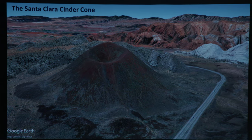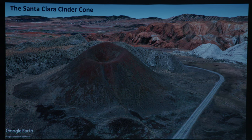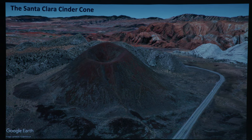It's not very long. I think you gain 500, 600 feet. And if you've done it in the past, there used to be a scramble at the top. You'd want leather gloves because you fall and you don't want to scrape your hands up on the cinders. But the state park has actually put in switchbacks to the top now, so it's much easier to get up there. And then you walk the rim. It's really neat, beautiful spot.